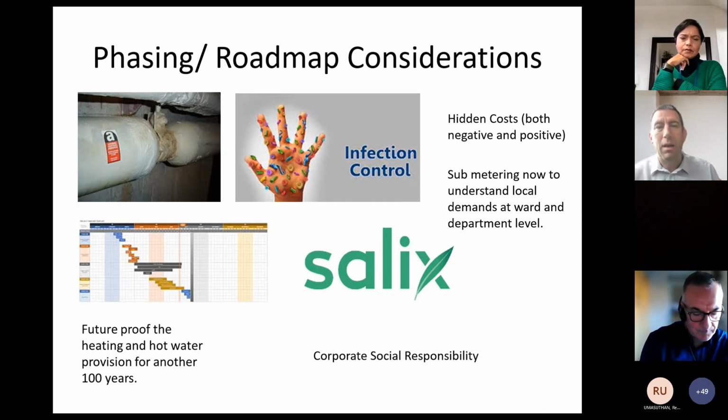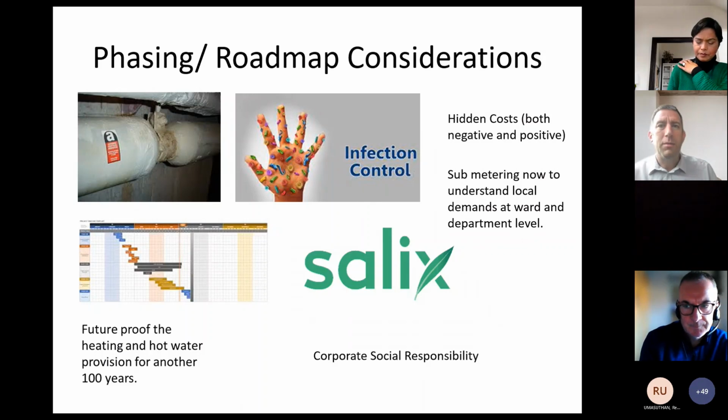So for example, decarbonising places like A&E and ICU, it's going to be very difficult, and also communicating with infection control teams and clinical teams in terms of areas of the hospital that will in the future need to be closed for certain lengths of time if you were to change the infrastructure. Things like fabric of the building, potentially air tightness and things like that, may need to be improved.